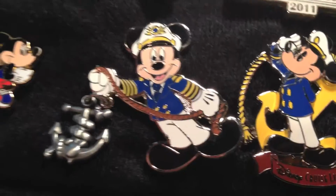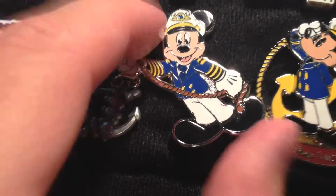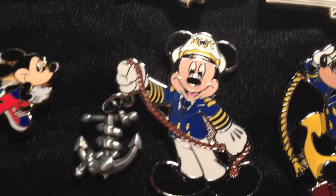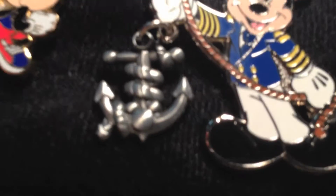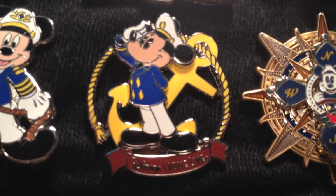And this one, yes, Admiral Mickey with a movable little anchor. I had to get this pin because he looks so spiffy in that uniform, and that really cool anchor with the Mickey attachment on it. I had to. Here's another Disney Cruise Line pin with Mickey.